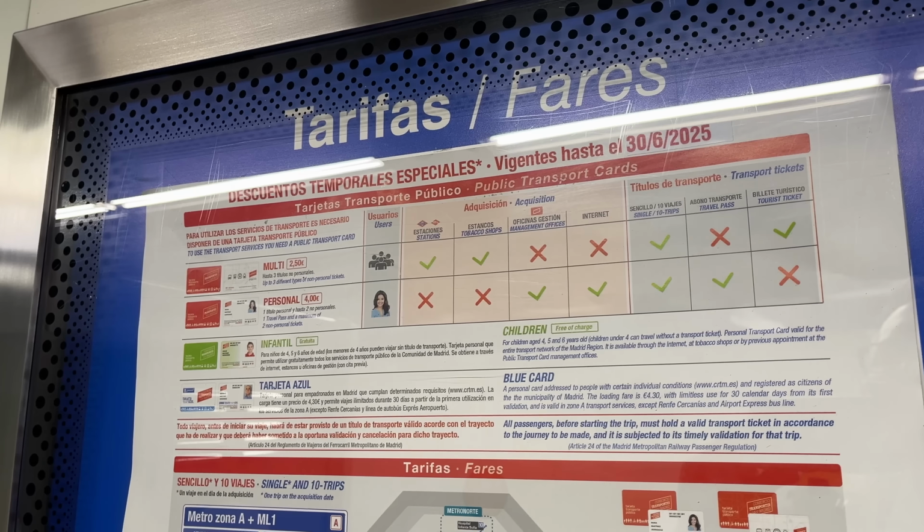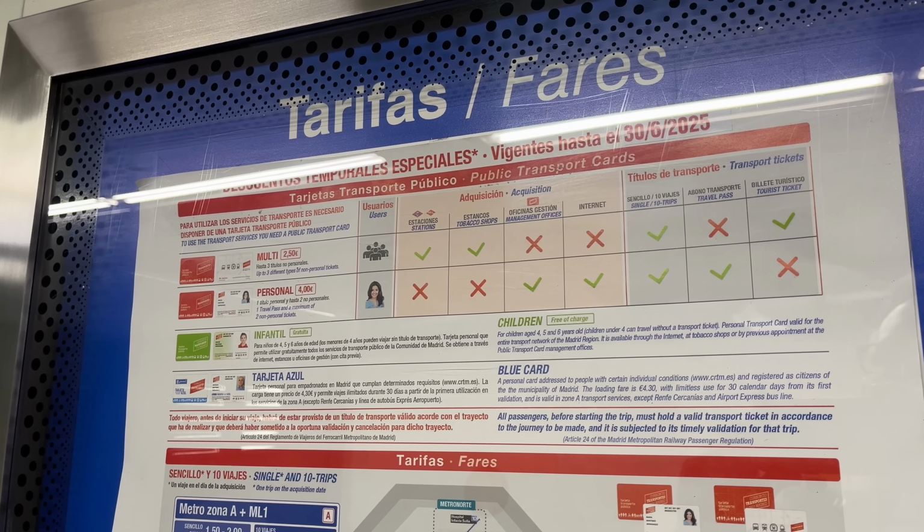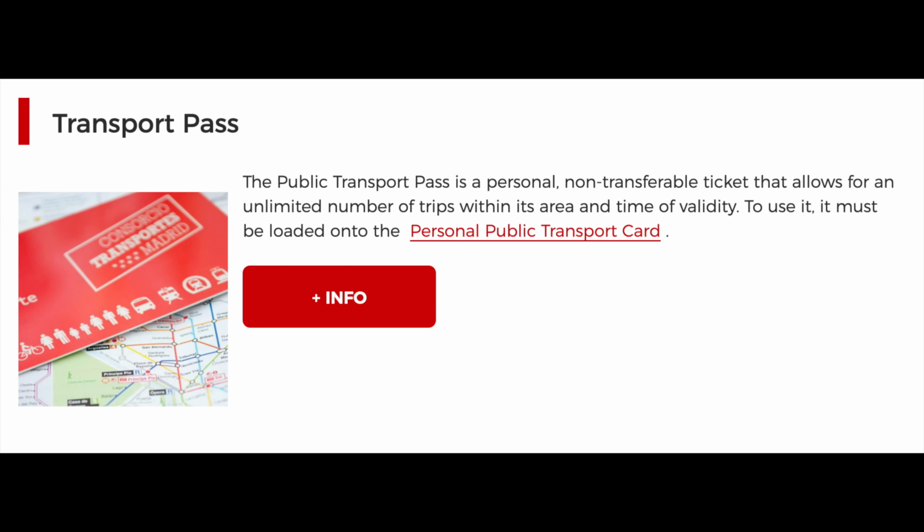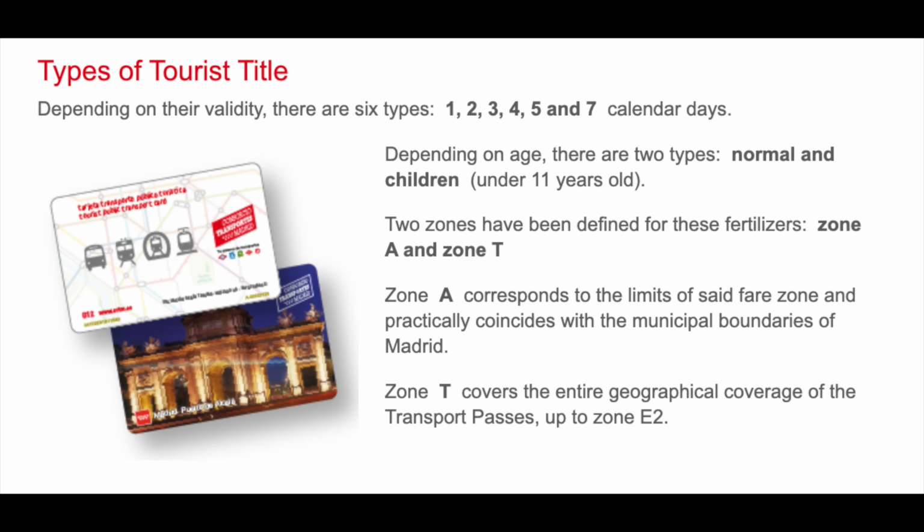Now, getting around Madrid starts with an understanding of the ticketing system. If you're visiting Madrid, the Tarjeta Multi is your best friend. It's a reloadable card that you can use on the metro and buses. For longer stays, there's the Abono Transportes. It's a monthly pass for unlimited travel and is especially useful for students or anyone commuting daily. And if you're in Madrid for only a short time and you want to visit all of the city and even some parts of the Madrid community, there's also a travel card especially for tourists.